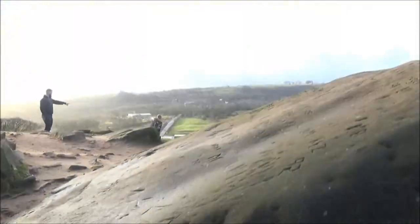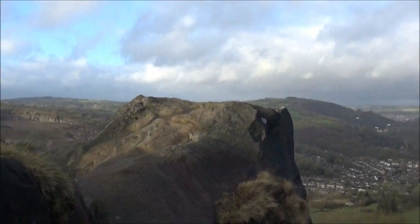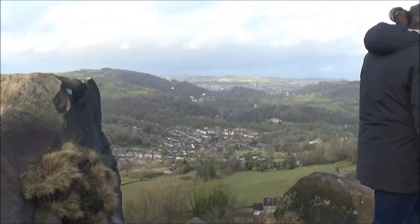So I have finally made it to the Black Rocks, and what an amazing view that we have up here. Wow.